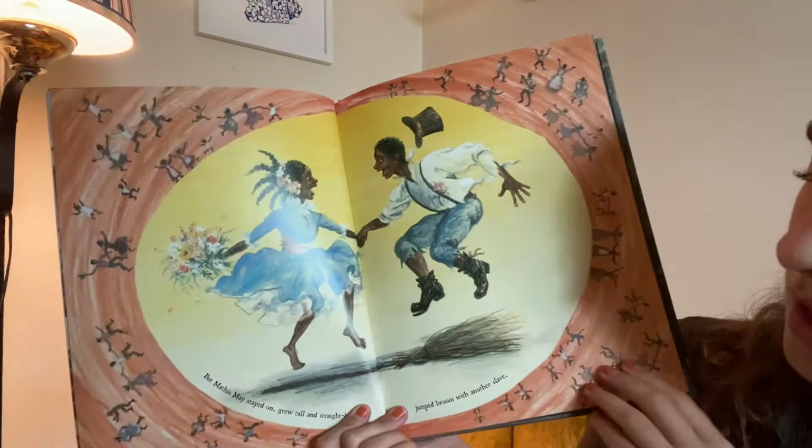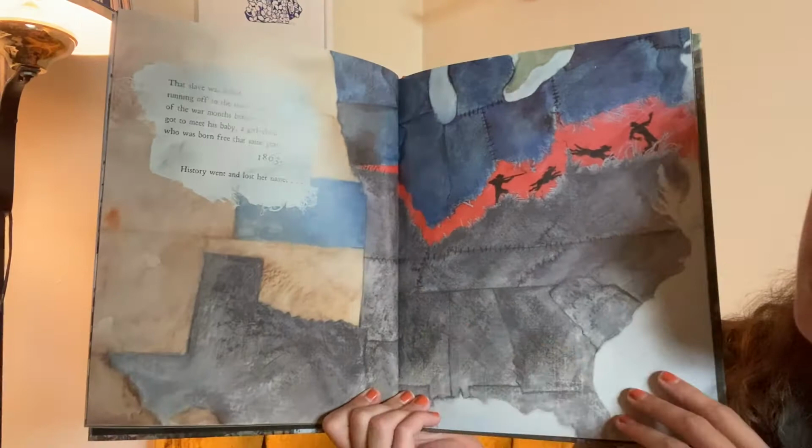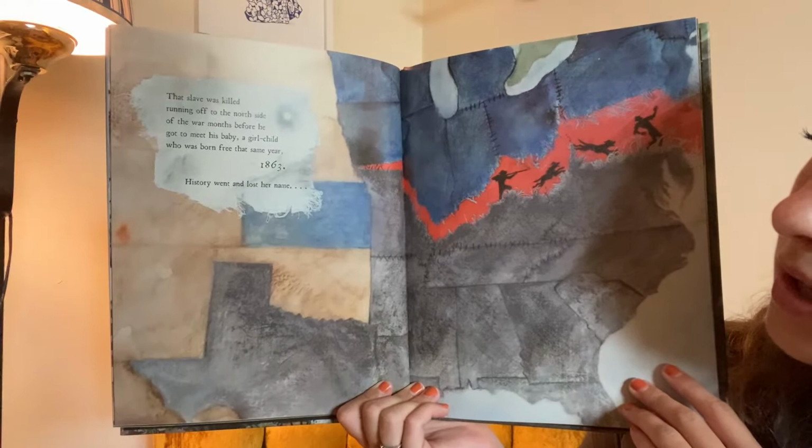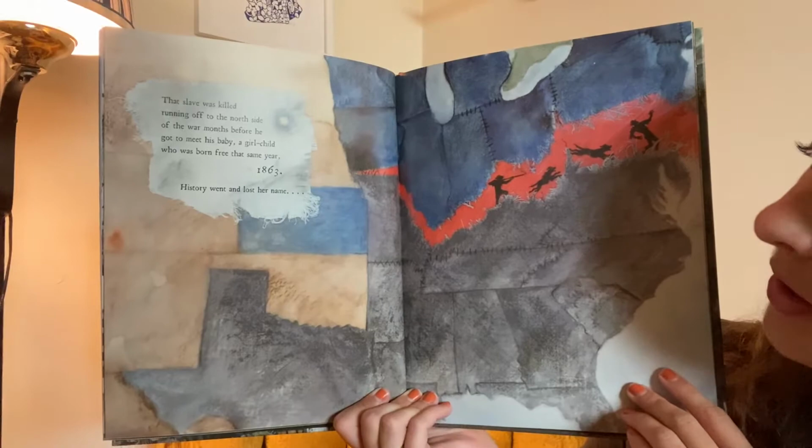But Mathis May stayed on, grew tall and straight-boned, jumped the broom with another slave. That slave was killed, running off to the north side of the war, months before he got to meet his baby, a girl child who was born free that same year, 1863. History went and lost her name.